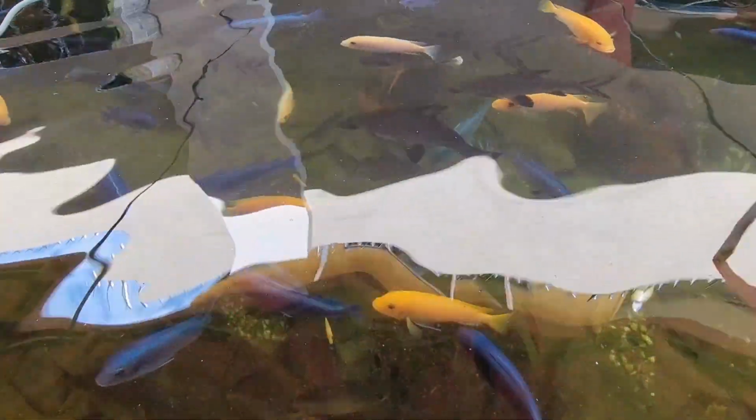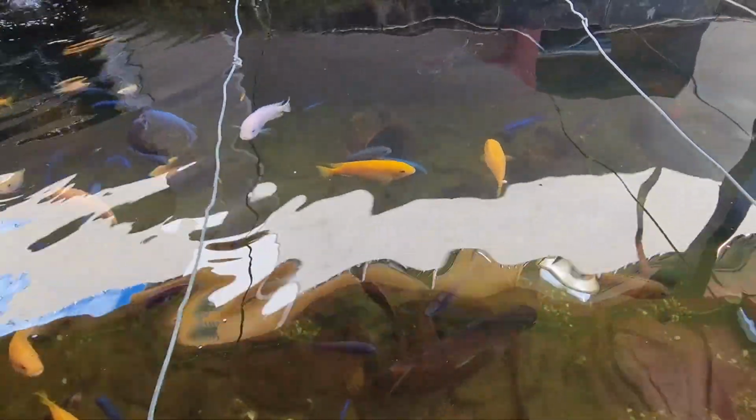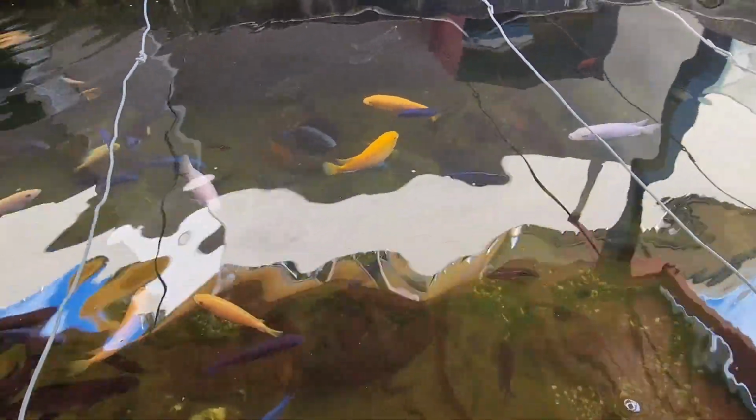It looked like a fairly big tank, and he had about 60 something young ones that were reasonably sized. So based on that, I'm hopeful that these frontosas could breed in here because they are mouthbrooders also.